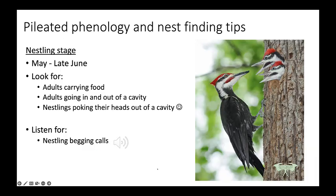So if you hear that, you're probably pretty close to a pileated nest. I know I've personally found not pileated, but downy and hairy woodpecker nests just from hearing that incessant nestling begging. I must drive them nuts, I swear. Okay, so those are good tips for finding their nests.